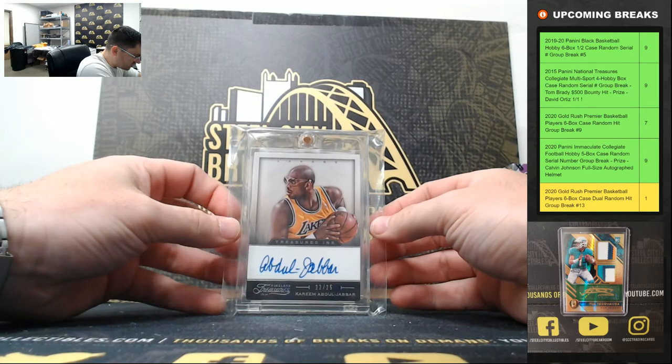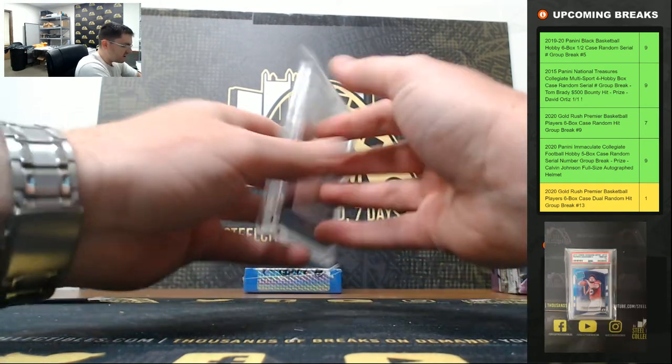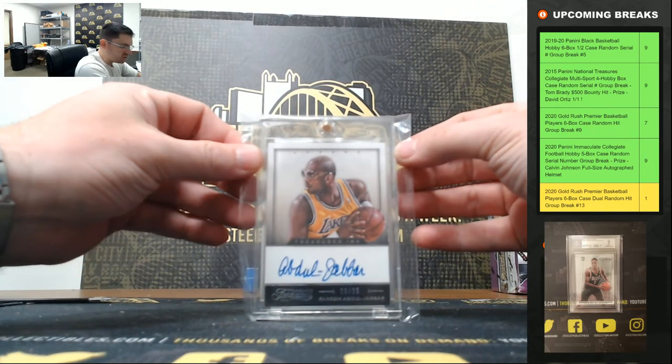And Kareem Abdul-Jabbar, Timeless Treasures, 22 of 25. Nice on-card auto. Kareem Abdul-Jabbar.